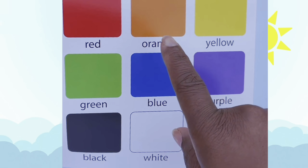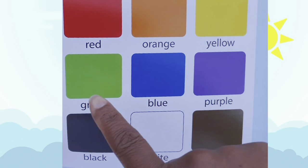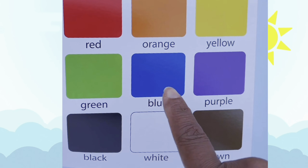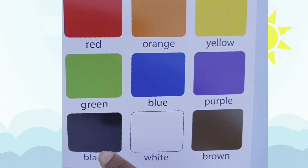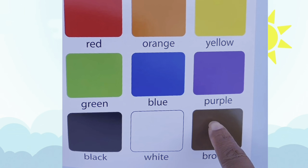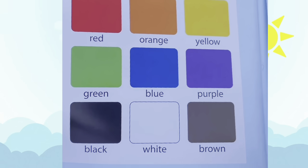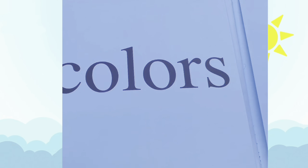Red, orange, yellow, green, blue, purple, black, white, and brown. Lots of pretty colors. Colors.